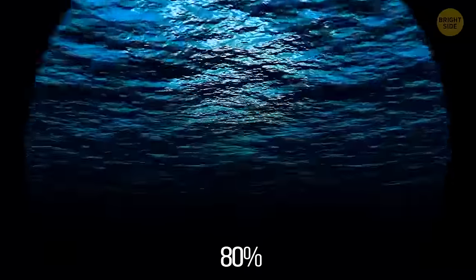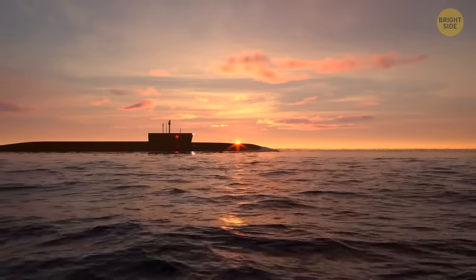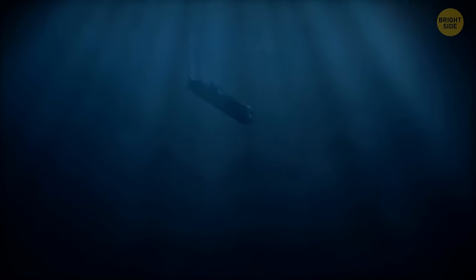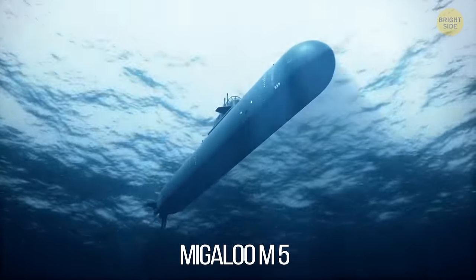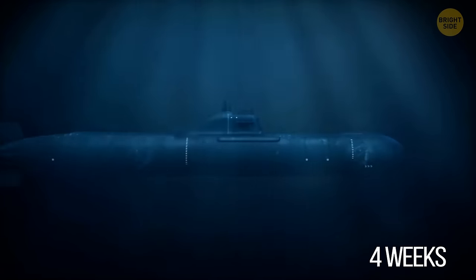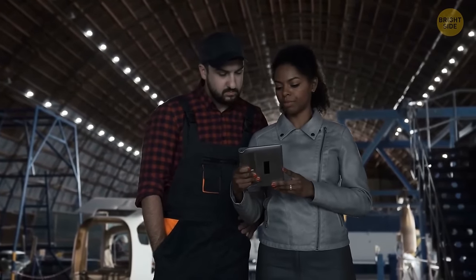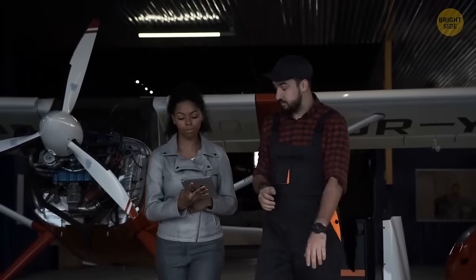80% of the world's oceans are unexplored and unmapped. Marine vessel manufacturers offer to explore the seabed in comfort. To this end, they've developed submarine yacht designs that combine comfort and safety. The private submarine Migaloo M5 is as long as the Washington Monument is tall, and it can stay underwater for 4 weeks. The set includes a hangar with a helicopter, jet skis, and mini bathyscaphes. There are no buyers yet, but it's only a matter of time.